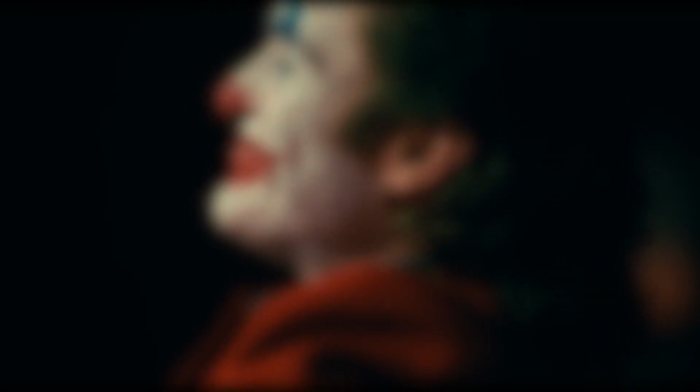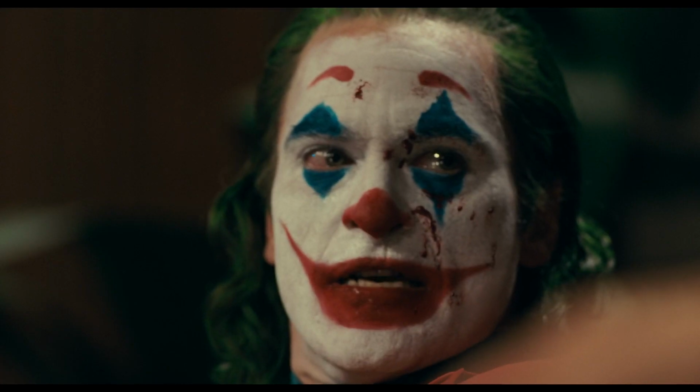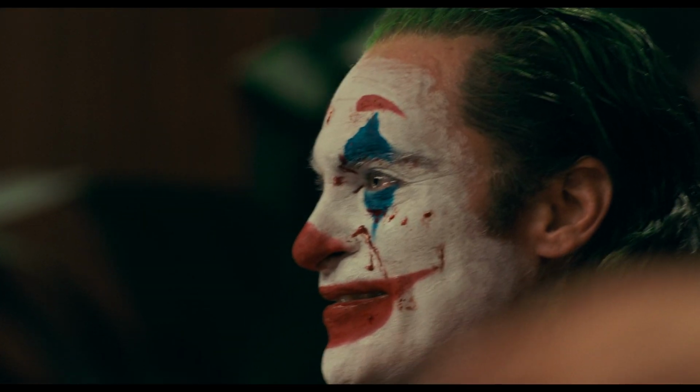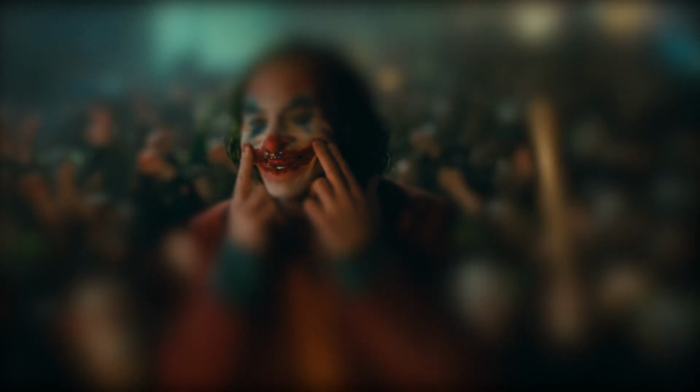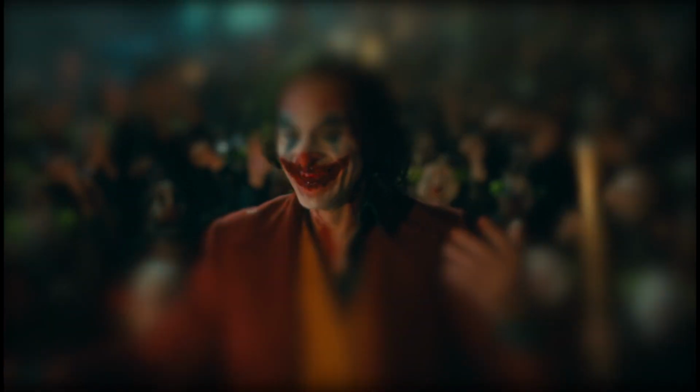That's why Arthur's smile and clown face changes over time. In the beginning, his lips are slightly red, almost unseen, and the only thing we see is his tear. Then, the pomade on his lips can be seen more vividly, and finally, he draws a smile on his face with blood. He is finally cured.